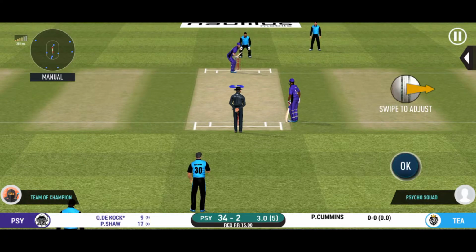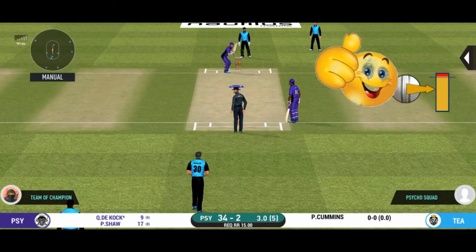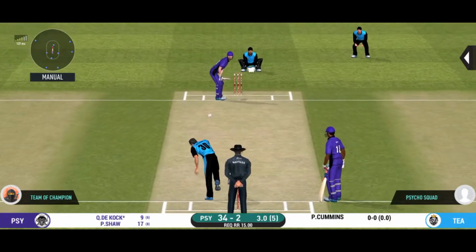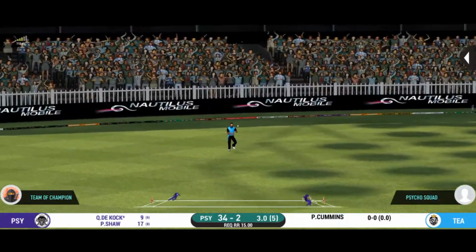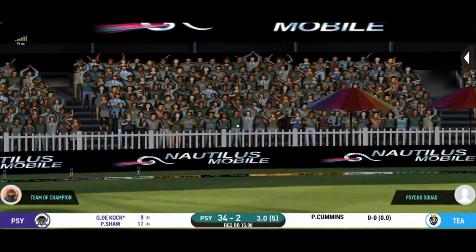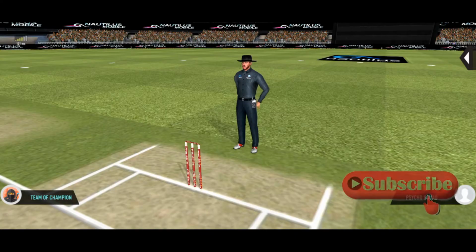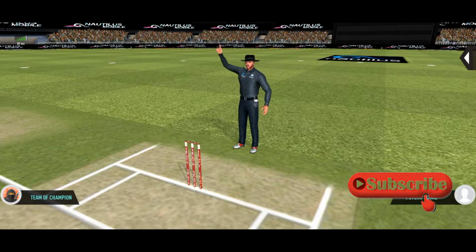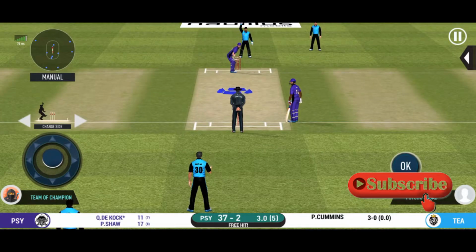Captain has placed a fielder at cover. Played into the gap. Might get two runs if they run well. No ball called. Superb running between the wickets by these batsmen.